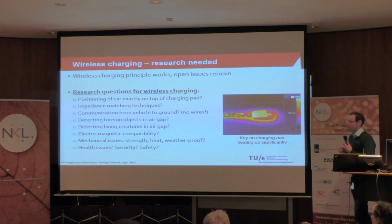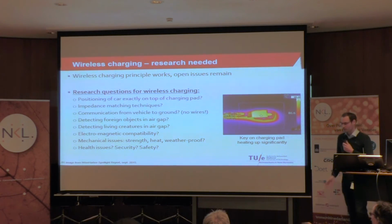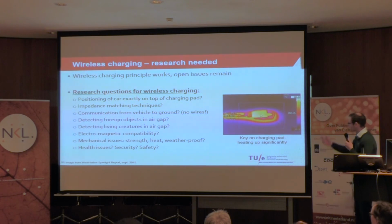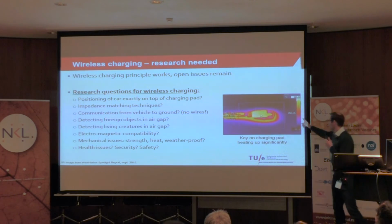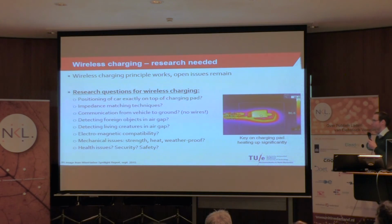Another thing is foreign objects in the air gap. If you drop your wallet while the car is charging and some coins roll over the ground pad, they will glow red hot within a few seconds. Here you can see a key that's laying on the ground pad. It's 90 degrees and this was just within a few seconds. So you need to detect this, and it's very difficult to distinguish between power flowing to the key or power flowing to the battery.